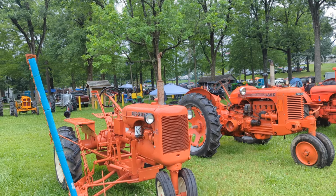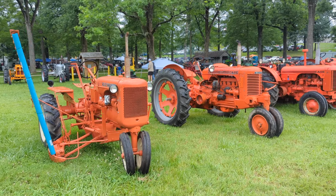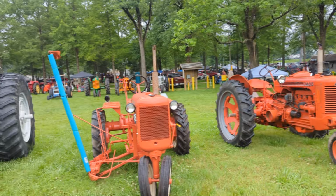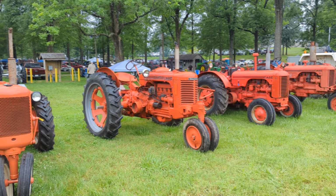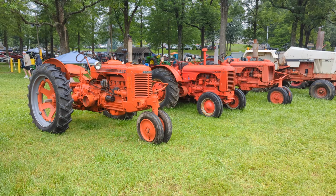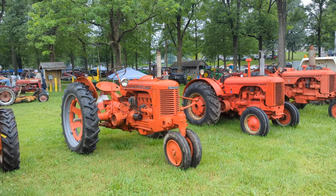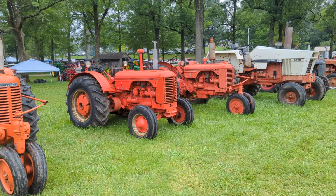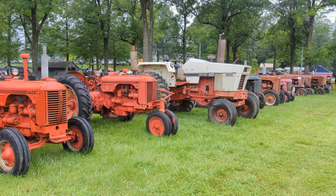There's an ACC with the sickle bar mower. That's really cool. I always like sickle bar mowers. I don't know why, but I just always think they're cool. I don't think that's the standard fenders, right? I'm pretty sure that's not the standard fenders on that. Got a, let's see, this is an SC Case, right? Again, beautiful. And then the D, I always thought they looked beastly. I mean, I get it's still a little tractor, but I just always thought they looked cool. And then we got the DC, of course, beside it, narrow front.